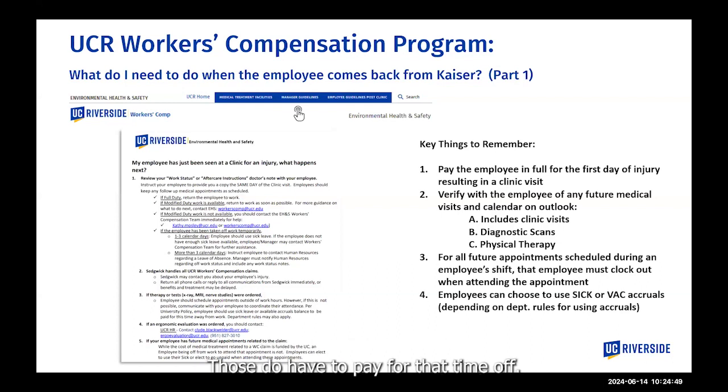Do I have to pay for that time off? No. If they're going to a doctor's appointment, they clock out for it, right? If they're going to an MRI, they clock out for it. Clock back in when they come back, right? If they're going to physical therapy, do I have to? No. Well, I'll pay for the physical therapy bill, but their time at work is off the clock.